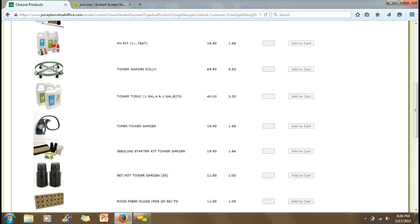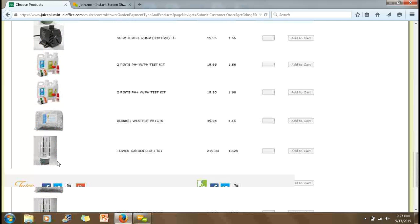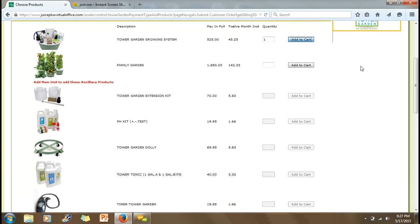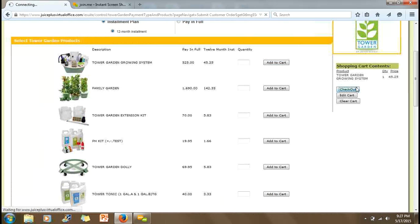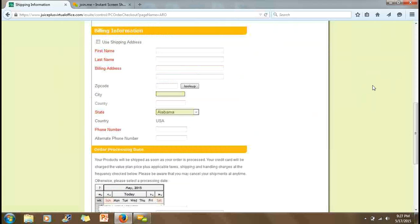They don't get a dolly. That's really handy to move it around. They don't get a tomato cage. That's really handy if you want to grow plants with a vine. And they don't get the light kit. This is awesome if you're going to be growing things inside or over the winter. So that's pretty much the Tower Gardens. The same thing. You'd press 1 for however many they want, and then you go through checkout process. And it's exactly the same as for the Juice Plus order, so that should be pretty easy.